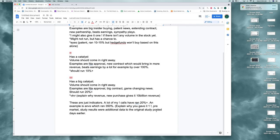The only thing is that for 1 exclamation point, it might not get volume right away and it might not run. With 2 exclamation points, you might see volume right away. With 3 exclamation points, you definitely gonna see volume right away.